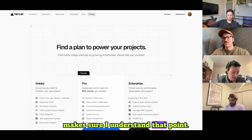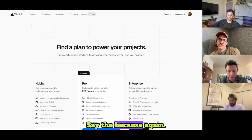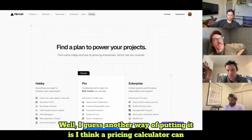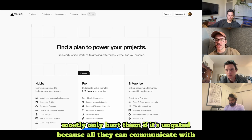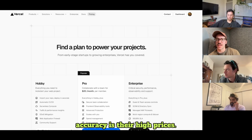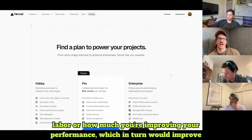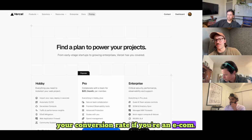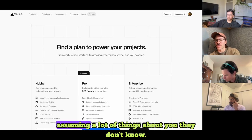To make sure I understand that point, it's hard for them to do self-serve config because... Well, another way of putting it is I think a pricing calculator can mostly only hurt them if it's ungated, because all they can communicate with accuracy is their high prices. They can't give you accurate numbers on how much you're saving on your labor or how much you're improving your performance, which in turn would improve your conversion rate if you're an e-com, things like this. They just can't give you those numbers unless they're assuming a lot of things about you they don't know.